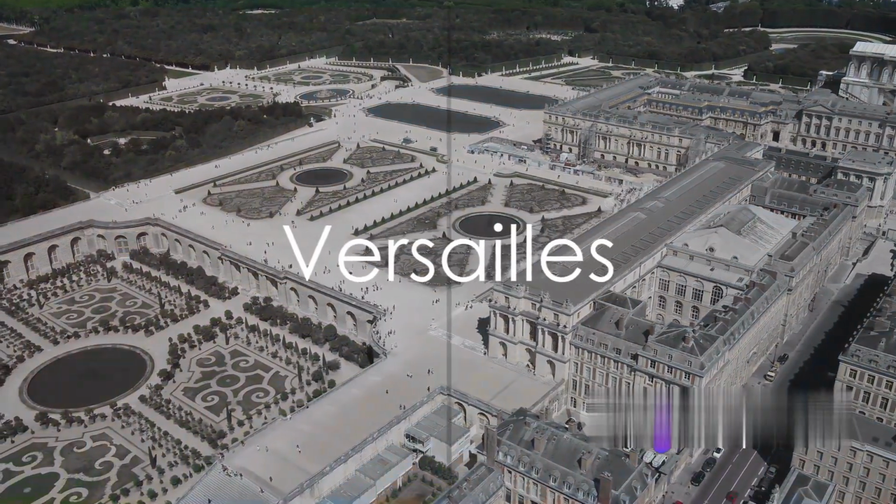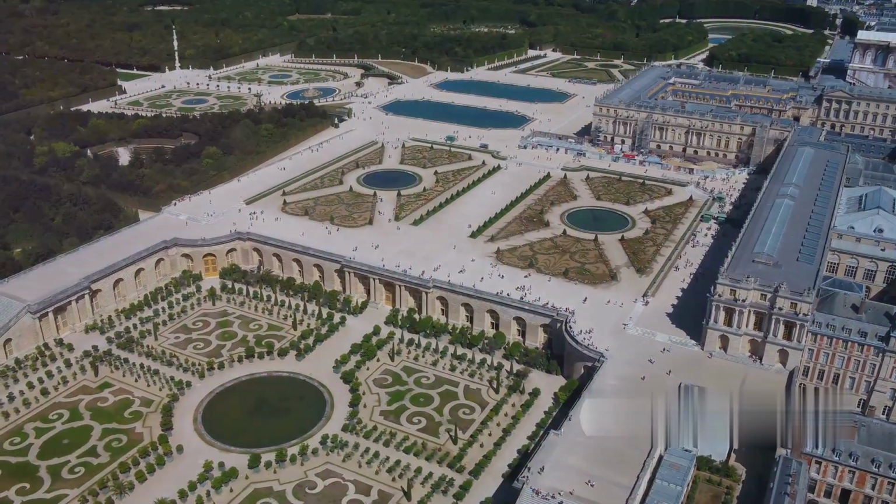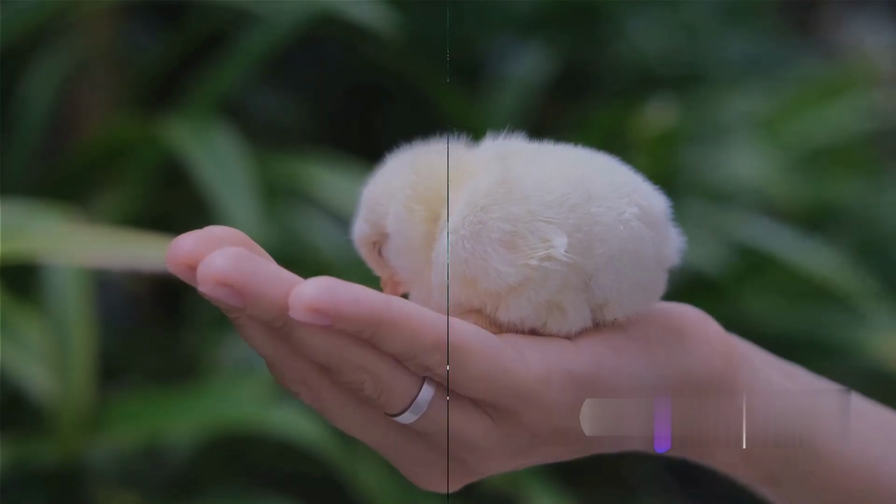Now a famous place, Versailles, V-E-R-S-A-I-L-L-E-S, Versailles, a city in France known for its chateau. Next, pullets, P-U-L-L-E-T-S, pullets, young female chickens.